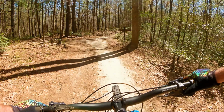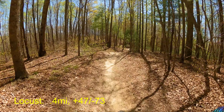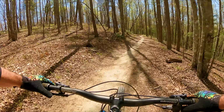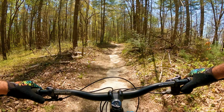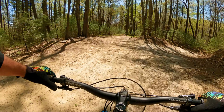Okay, so we're gonna take a right. I believe this is Locust. A little bit of rock slab here. Coming off of Locust, we're going to take Hilltop.